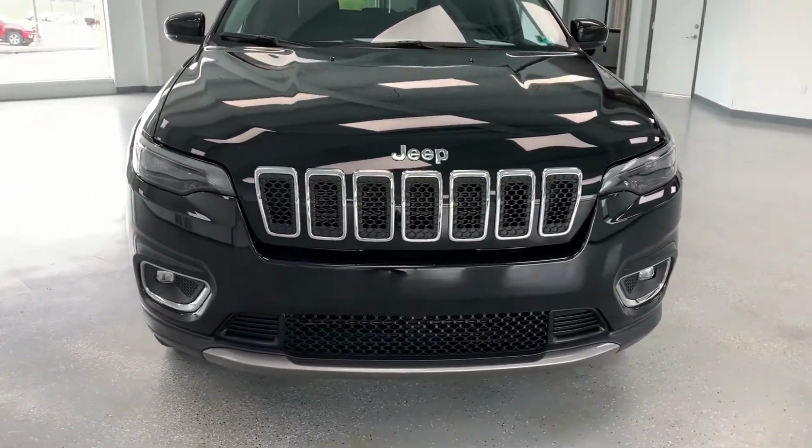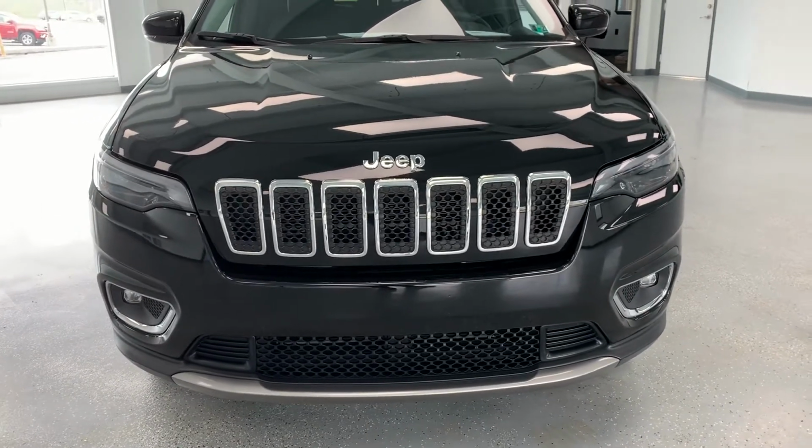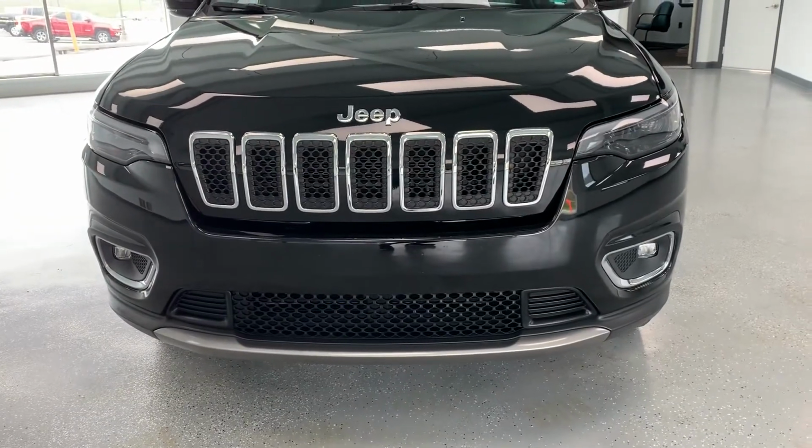Starting up front, you have that classic 7-slot Jeep grille, chrome outlined. Your high-intensity headlamps are to either side, as well as the fog lights inlaid into the lower bumper, surrounded by a nice chrome accent as well.